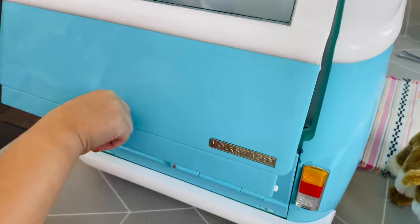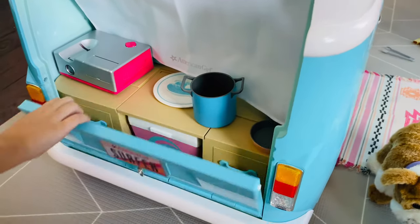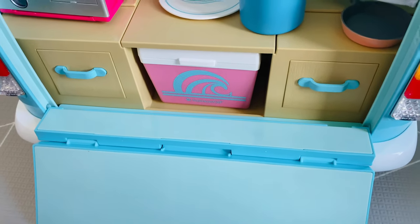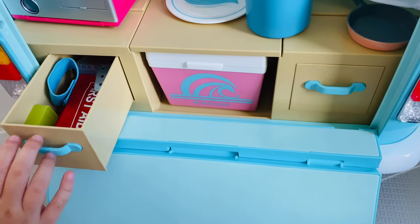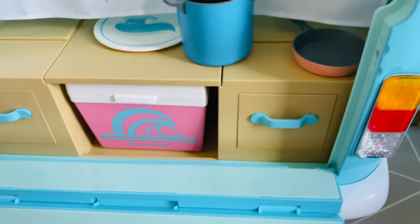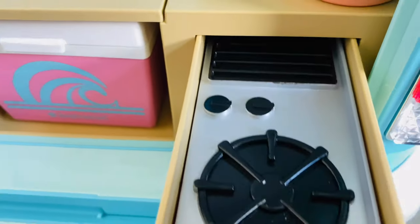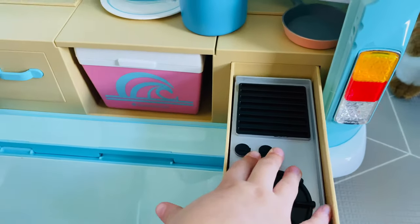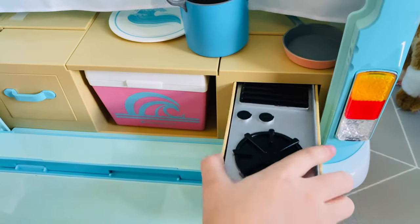Wow, okay. So in the back, we have compartments. What's in this drawer? So in this drawer, you can keep all of her first aids and the rest of her food. And then her cooler is in the center. Then what does this one do? What's in this drawer? Whoa, is that where she cooks food? All right, so it's a pop-up. And then you can push it down and then push it back in.